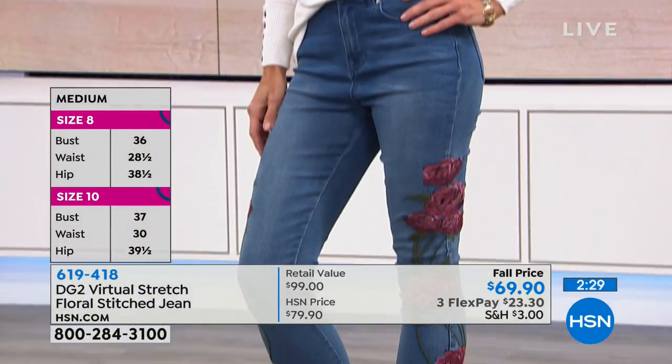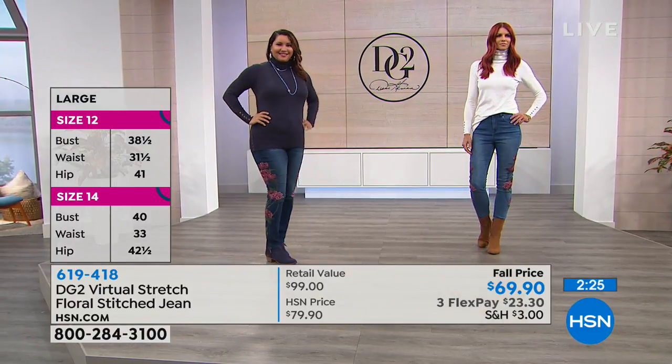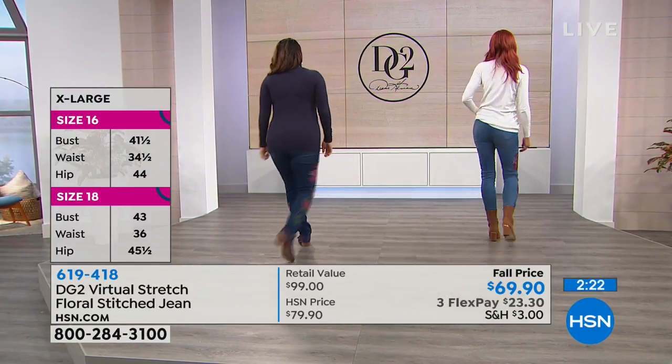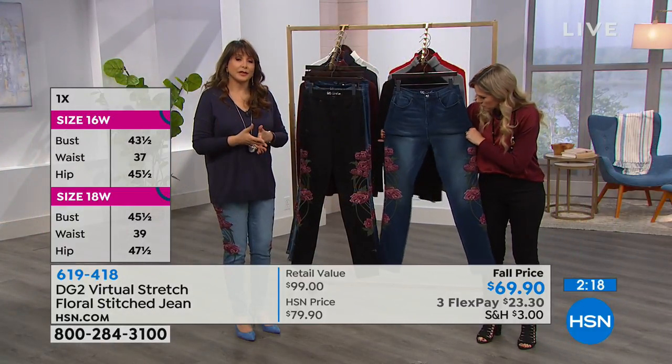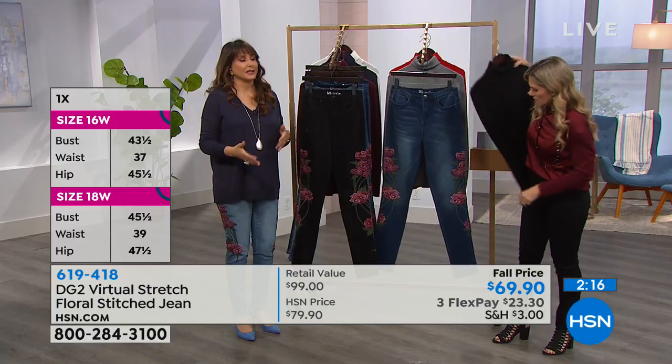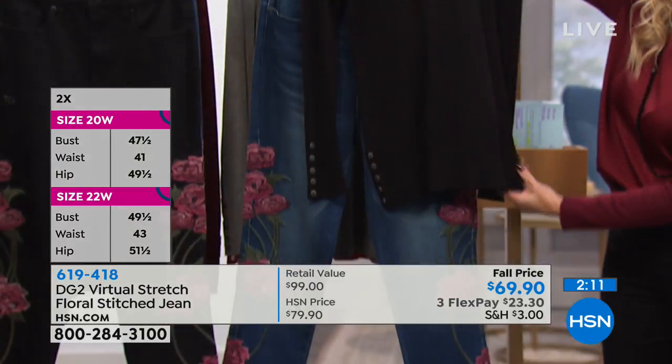She tucked the jean in, because this is, what's the leg on this? More of a tapered leg? It is more of a straight leg, more of a skinny leg, yes. And remember, you don't have to be skinny to wear any of DG2 fashions that are considered skinny jeans. The other thing is, with virtual stretch, you want to go down a size. So if you typically wear a size 18, you want to go to a size 16 in virtual stretch.